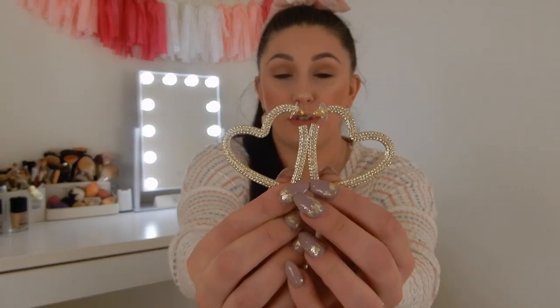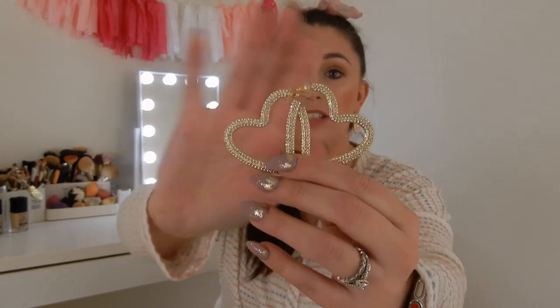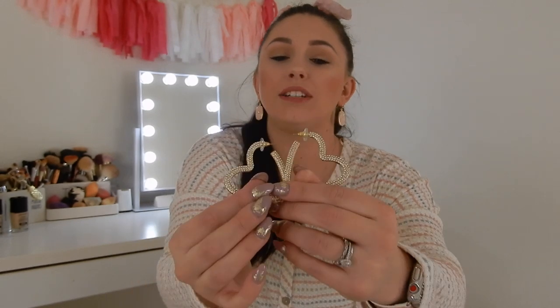And going on with another earring dupe, I got these guys also from Amazon, and these are bobble bar dupes for the little heart, like their Valentine's Day collection. And these things are so freaking cute. I absolutely love them. I do have to say though, some of the little rhinestones kind of look like they're about to fall out, but it's just one, to be honest.